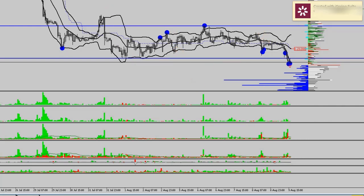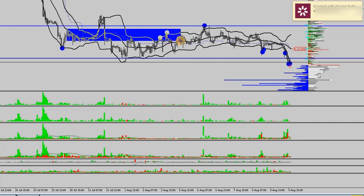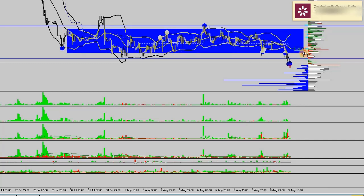Yeah, because that's something I wanted to explain as well. Of course, the story can vary. It's not always a fade reversal, right? And that's a point I wanted to stress in this video. Let me show you. Look, this is pound dollar. The game here was not a reversal. The game was a breakout of this consolidation zone. You see? This was the story.